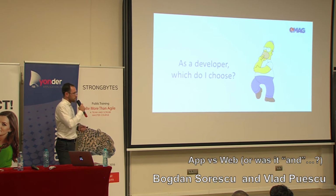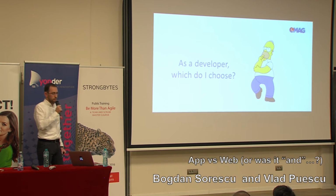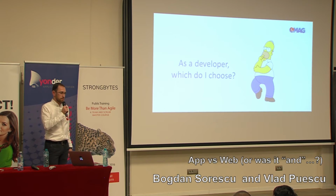So getting back to the question we started from, as a developer, how do you choose and what are the pros and cons? From our perspective, it doesn't matter. It's just a matter of preferences and what you like to do. If you like to work with native code, apps are great. I'm also an undeclared fan of apps. If you want to do front end, it's just as fine. If you want to just work with backend APIs and be left alone about campaigns and stuff, it's also really great.